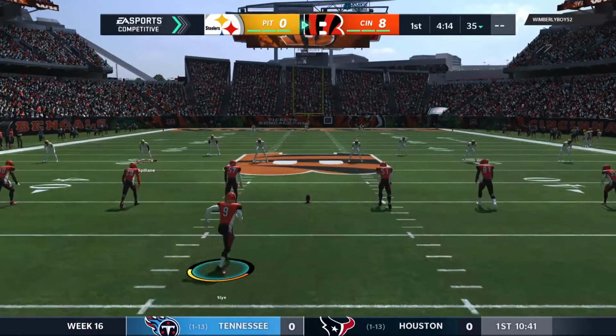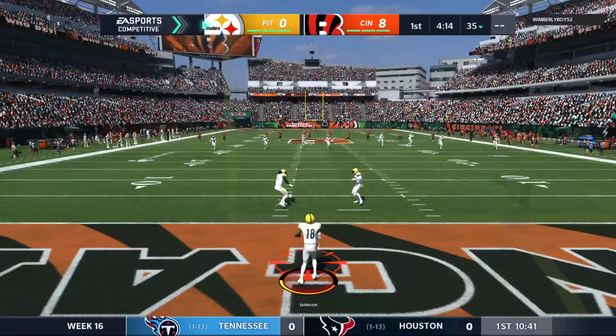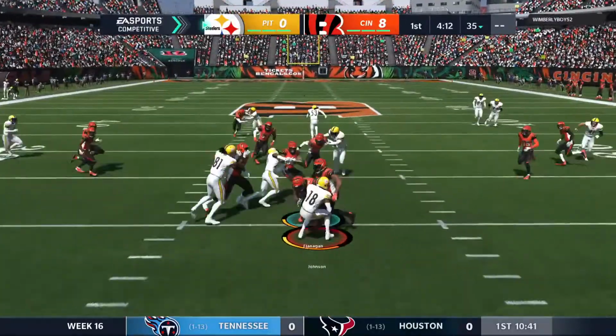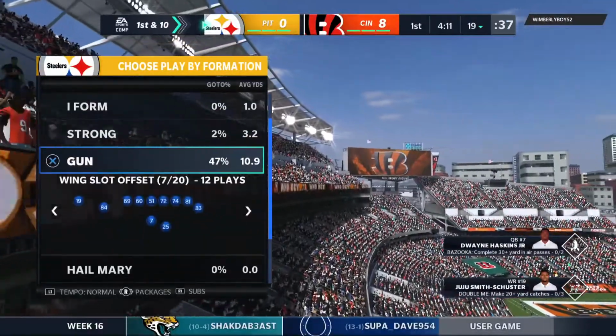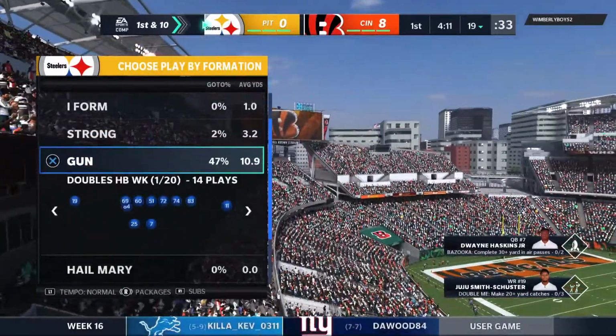nothing. Joey Sly now to kick off after the touchdown. This taken in about 4 yards deep. And only able to get this to the 19, so probably should have opted for the touchback. Steelers take over 1st and 10 at their own 19-yard line.